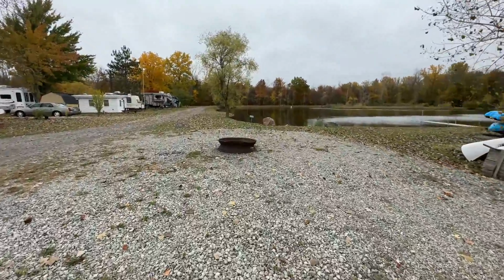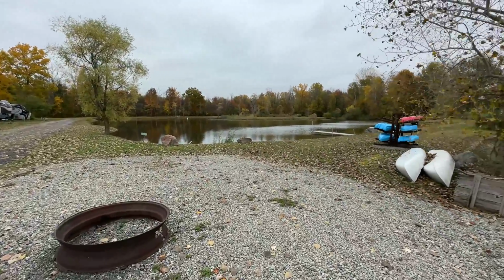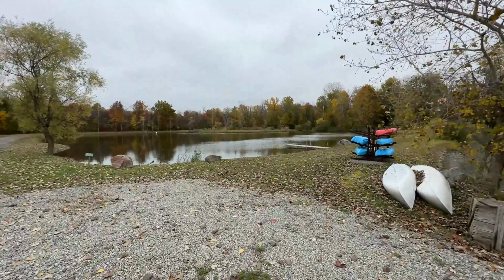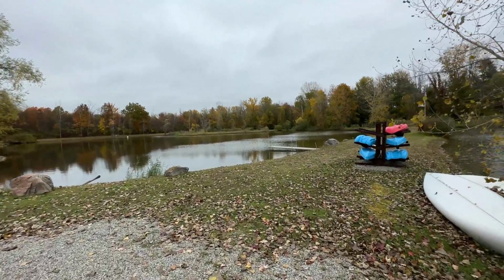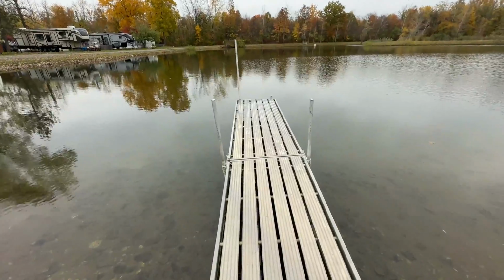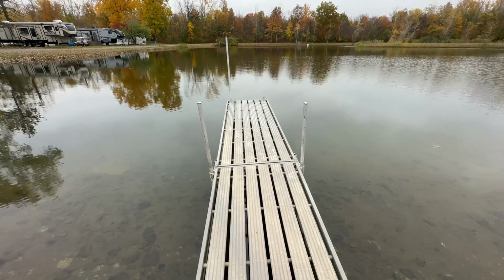Well, here's a very big fire pit ring right on the water, so you could have a nice group fire overlooking the water. That's nice. A little fishing dock here. Oh, okay, maybe not. It moved.